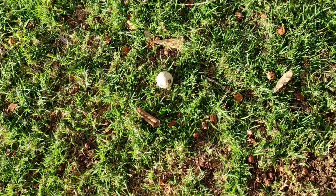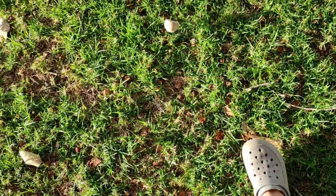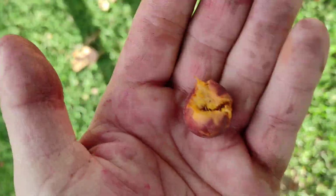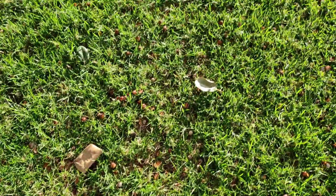A bit blunt and boring. Let's see if this fruit is better. A dog bowl. No, I'm not eating this. Well, okay. So all the figs lying on the ground have been eaten by pigeons or other birds.